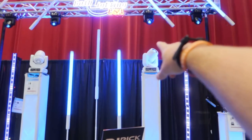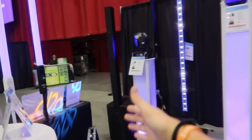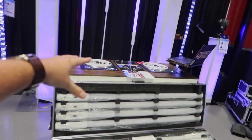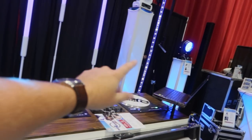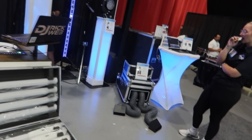We have the MH150 spots. We have more tubes on the Bowflighting stands. Same thing over here. Sound wise, we got the LDC systems 44 G2s. We have the turntable booth as always, Rain 12s, S9, run into the speakers, no back rack or anything today.